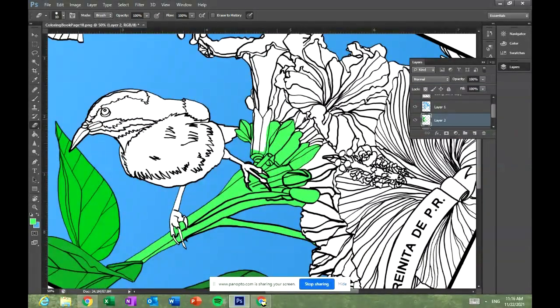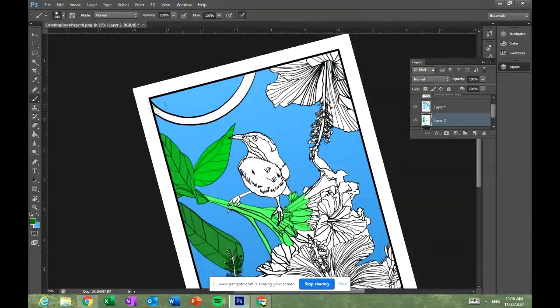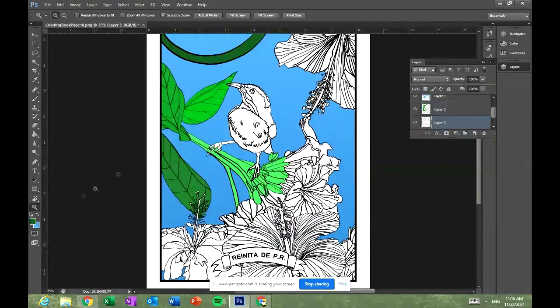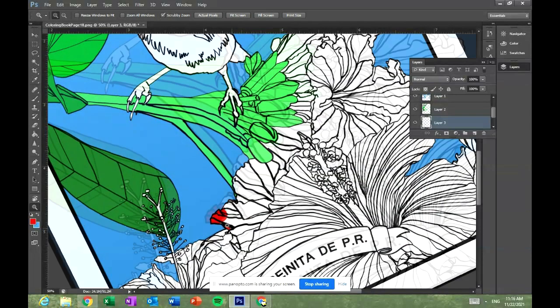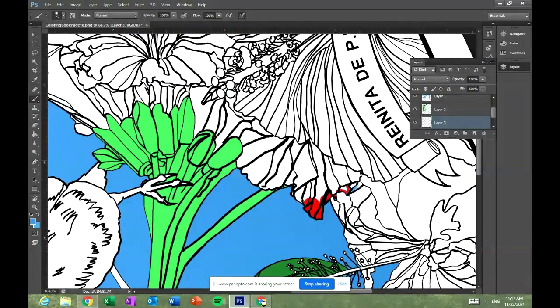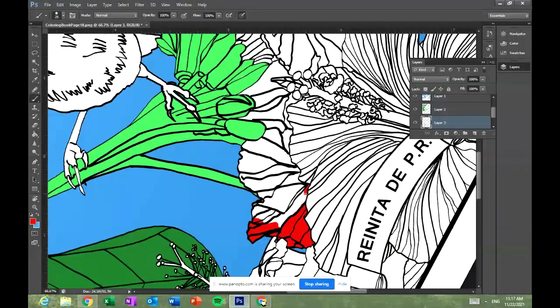This is actually a coloring book page or cover for a little book that I made with a friend about all the birds in Puerto Rico, and I suggest you pick it up. It's on Amazon. Just look up Birds of Puerto Rico or my name, Antonio Luis Rodriguez Padilla. That's my full name as a self-published Amazon author.